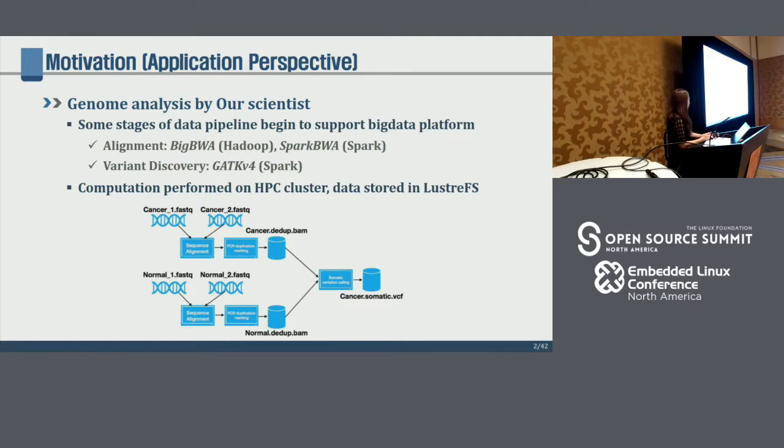Along with this global trend, our genome science analysis scientists say that some stages of the data pipeline begin to support big data platforms, but computation requires an HPC cluster and the data is stored in the Lustre file system. In other words, we had to consider integrating the big data platform with HPC clusters and parallel file systems.